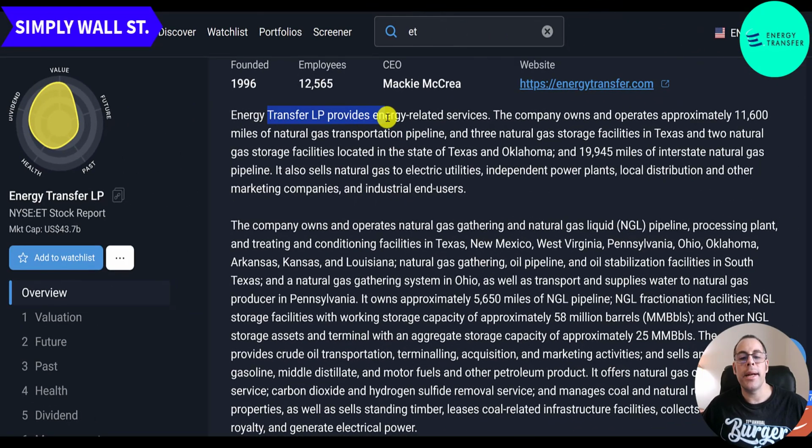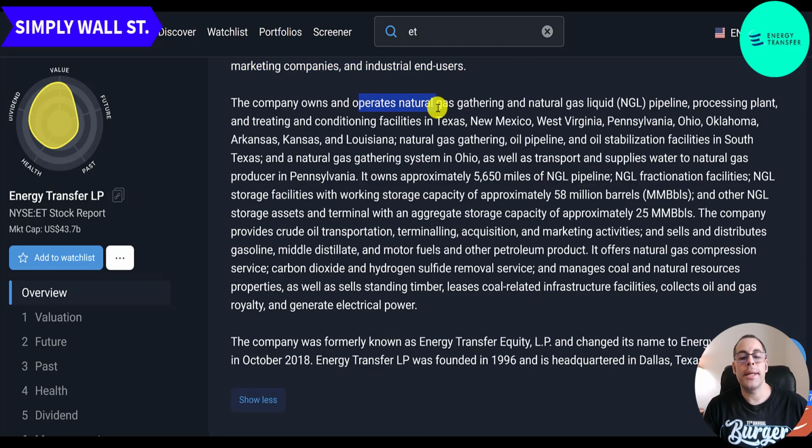ET provides energy-related services. They own and operate 11,600 miles of natural gas transportation pipeline and 3 natural gas storage facilities in Texas and 2 natural gas storage facilities located in Texas and Oklahoma. 20,000 miles of interstate natural gas pipeline. It also sells natural gas to electric utilities, independent power plants, local distribution, and other marketing companies and industrial end users. The company owns and operates natural gas gathering and natural gas liquid pipeline, processing plant, and treating and conditioning facilities in Texas, New Mexico, West Virginia, Pennsylvania, Ohio, Oklahoma, Arkansas, Kansas, and Louisiana.